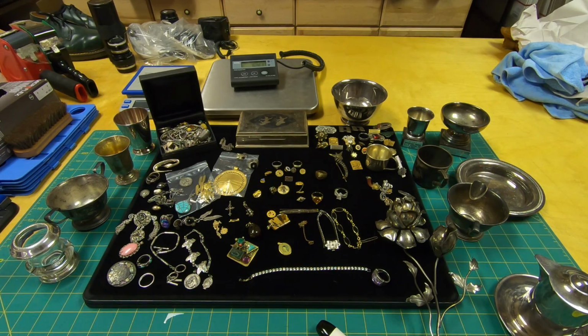But obviously, if you see that there's a neighborhood sale and it's in a very wealthy neighborhood, make sure you go to that neighborhood, because you're liable to find some really good stuff. That's just a fact.